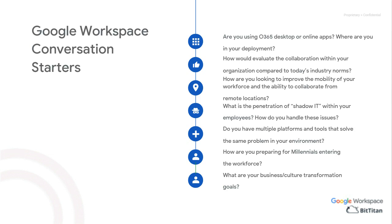And ask about preparing for the millennials. It's no secret Google is the most dominant in education, higher education. These are the tools that our children of today are growing up using. When they get in the workforce, they're probably going to want to use something that's very familiar to them. You can see a lot of different questions there. I'm not going to read through each one of them, but obviously security, we've touched on that a lot, shadow IT and stuff like that. So certainly these are some good conversation starters when you're discussing Google Workspace.